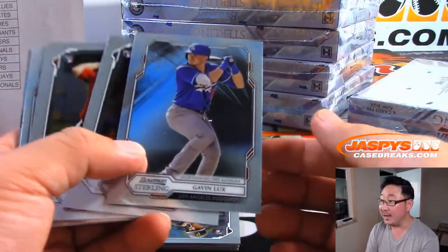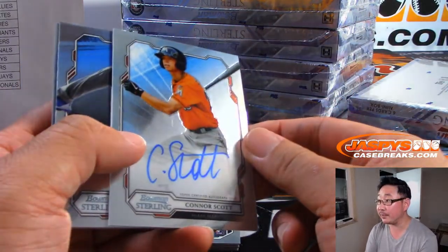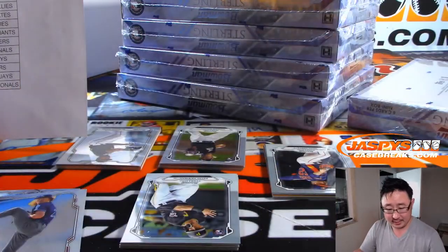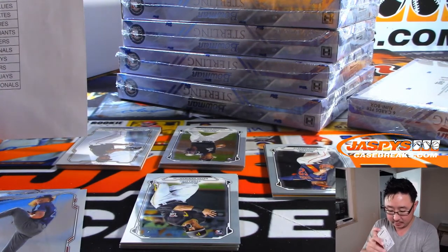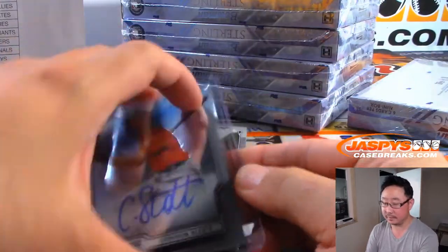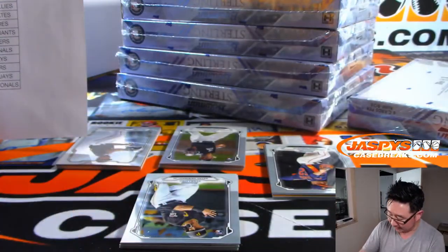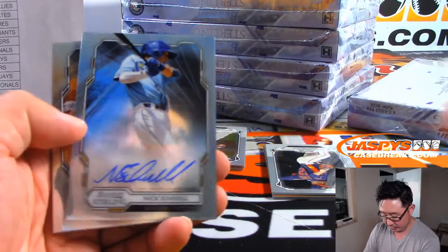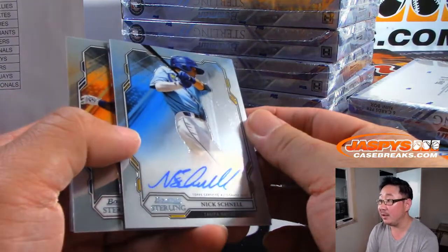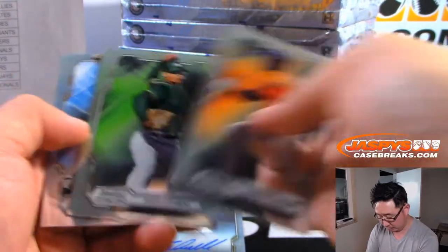All right, there's Gavin Lux, who's been raking in the minors, and there's Connor Scott for the Marlins. It's going to be for Brian Stevens. Dustin May, we want to find one of his autographs in here too. That'd be nice. We've got Kevin Newman Jr. leading things off. There's Nick Schnell for the Tampa Bay Rays. That will go to Bruce.